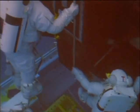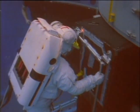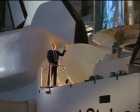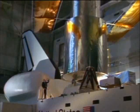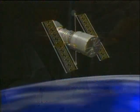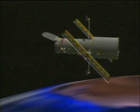While the real Hubble orbits high above Earth, these models on the ground prove, if anything, that the telescope is big. I'm standing next to a full-scale mock-up of the Hubble Space Telescope. It stands about 45 feet tall, which is equivalent to a 4-story building, and weighs about 25,000 pounds. It's not the largest telescope or telescope mirror in the world, but because it's orbiting in space above the atmosphere, it produces pictures 10 times clearer than any telescope on Earth.